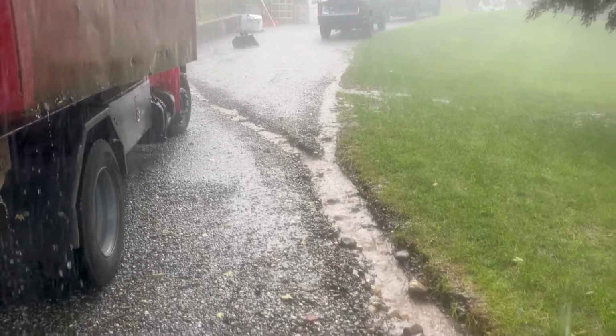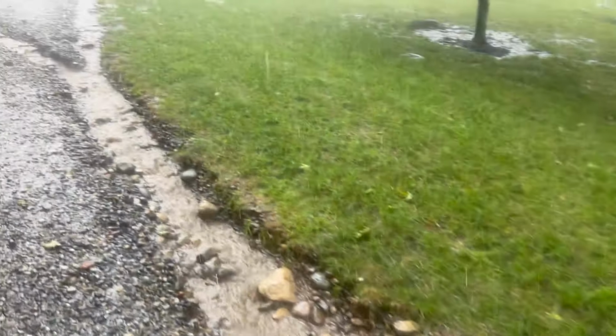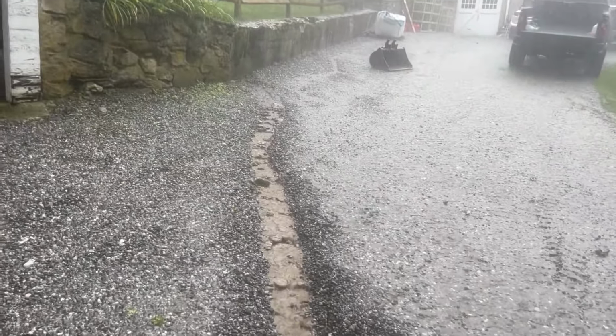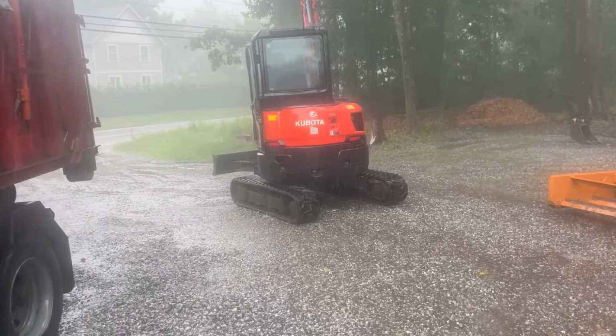Well, guys, the gully works. As you can see, you know, you just got to fine tune it, but it's working. Is the water coming up off the, no, it's not coming up off the wall yet, but got a lot of rain coming down right now.